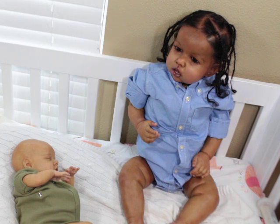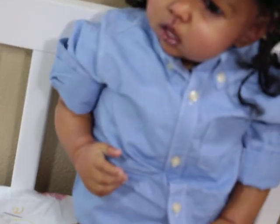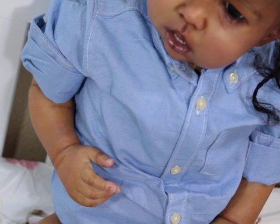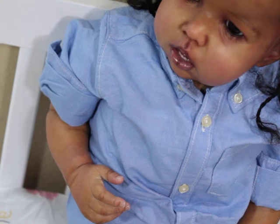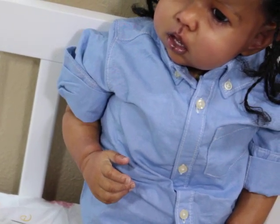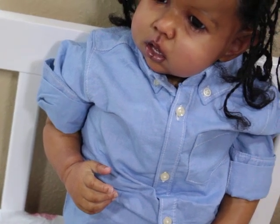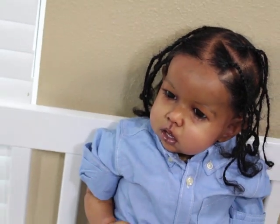But let me see if you can get into his mouth. I love the way his inside... You can't really see it on camera, but the way that I painted inside his mouth, it looks like he has a little saliva. When the light hits it certain ways, it looks like his mouth is wet, like there's saliva in his mouth. So it's pretty cool.